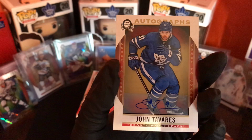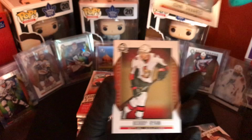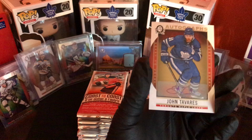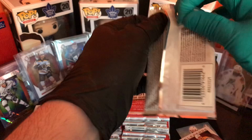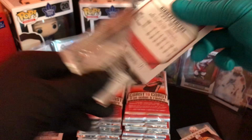In the Maple Leafs uniform. Let's go, boys. Let's go. Oh God, I'm so happy. Woo! Johnny Tavares. Holy moly. Wow. I gotta start looking at the top. Should've kept that one to the end, but there you go, boys. Alright.